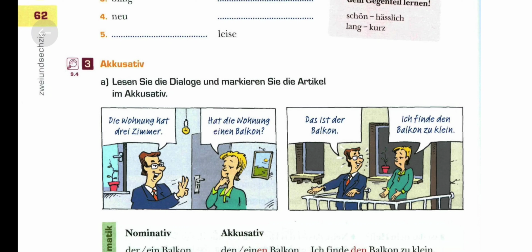Die Wohnung hat drei Zimmer. Hat die Wohnung einen Balkon? Das ist der Balkon. Ich finde den Balkon zu klein.